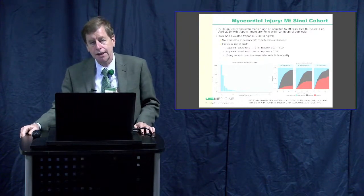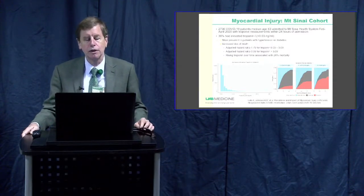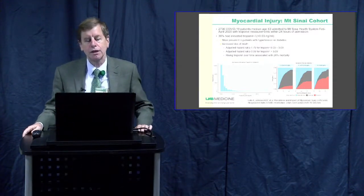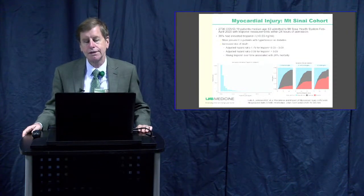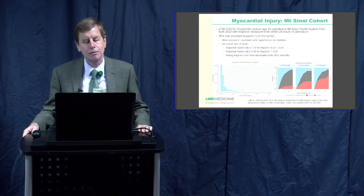This is the Mount Sinai cohort, which was that big bubble in the middle of that slide. So that cohort was 2,700 patients, median age 63. They were admitted February to April, and if most of you remember what was going on up there at that time, this was a horrible time in New York. The ERs were overwhelmed, and a lot of very, very sick people, and probably difficulty taking care of those people.